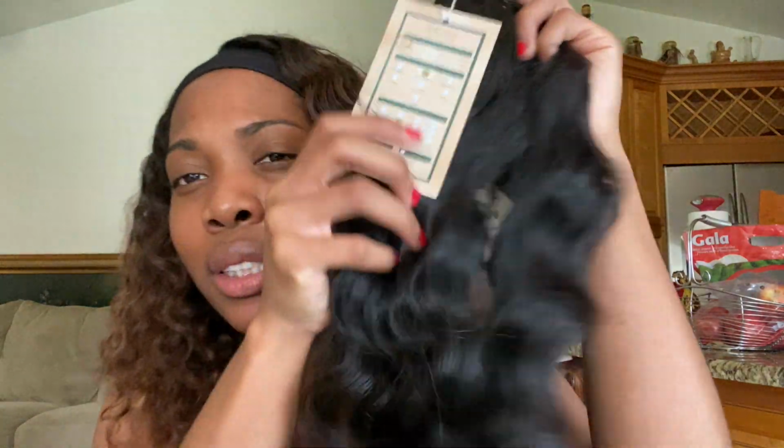And then this is the other bundle. This one seems more shiny to me. So guys, on her website, this hair is supposed to have less luster, and then she has the Brazilian hair, which has a little bit more luster. But I love it. I feel like it's still shiny. It does have like a texture-y feeling to it.